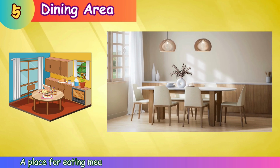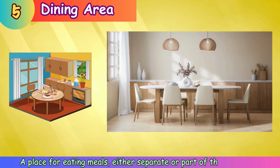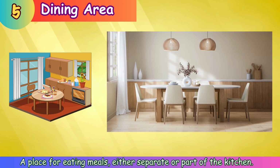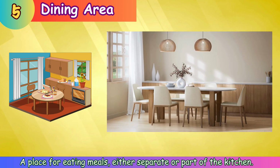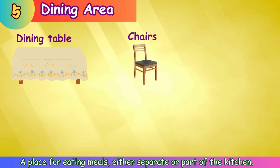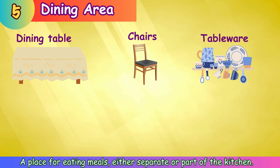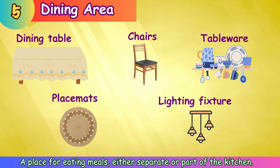Dining area. A place for eating meals, either separate or part of the kitchen. Dining area includes a dining table, chairs, tableware, and lighting fixtures.